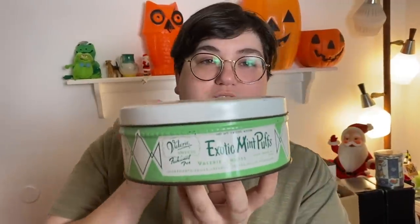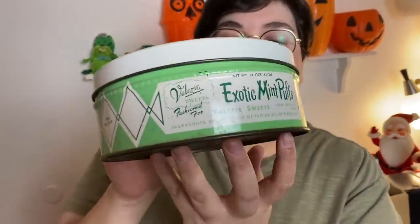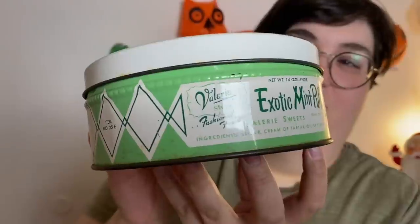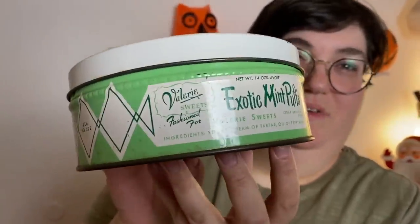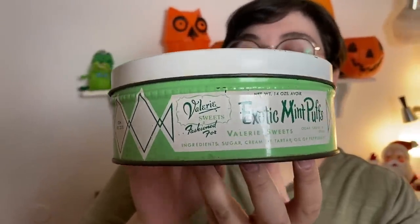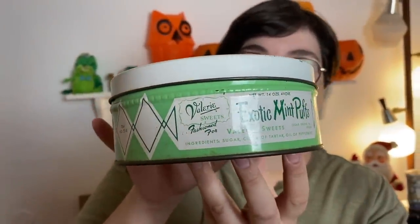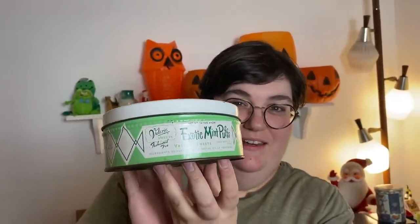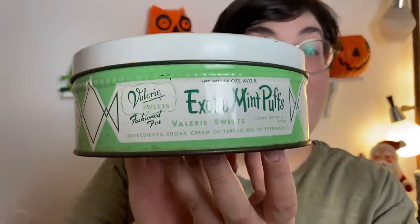I don't think I captured this on camera, but look at this tin. I love the color and the fact that this is a mint little, what is it called? Exotic mints? Exotic mint puffs. Mint puffs. How cute. Had to pick this up. I think this will look great for like a Christmas display, don't you think? Or Easter, very Easter-y. Easter, yeah.